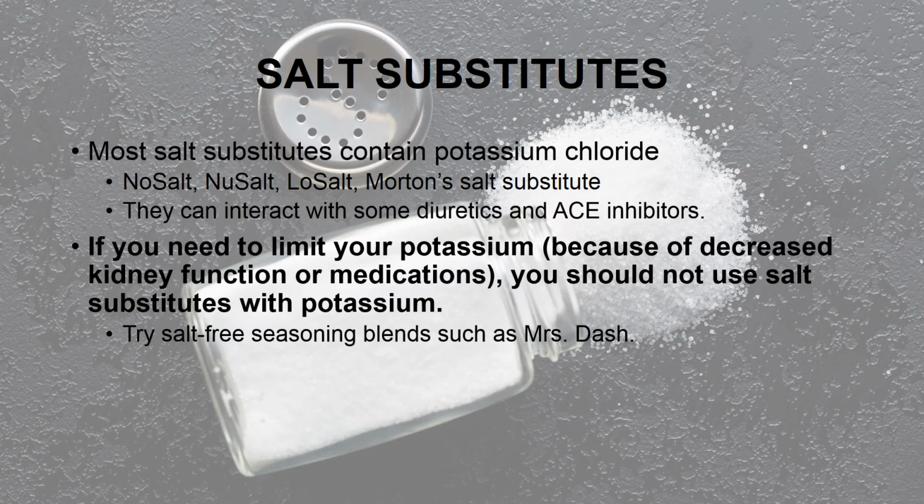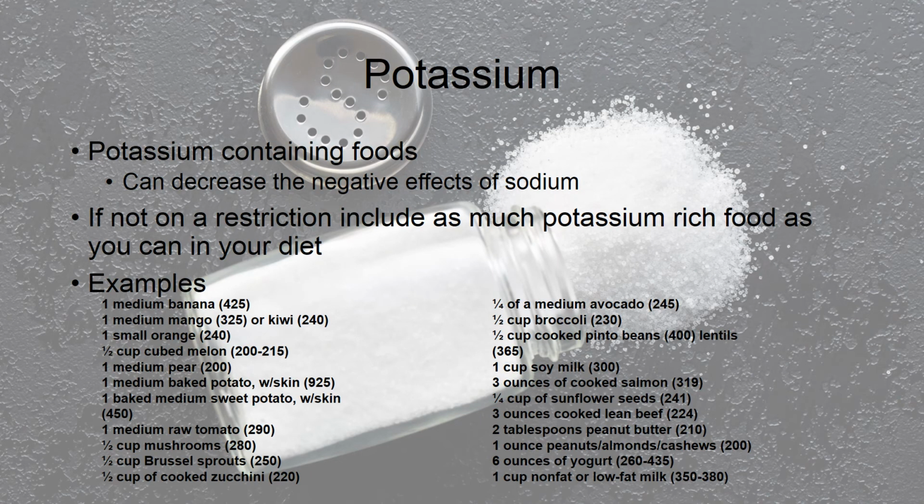Salt substitutes. Most salt substitutes contain potassium chloride, which can interact with some diuretics and ACE inhibitors. If you need to limit your potassium, because of decreased kidney function or medications, you should not use salt substitutes with potassium. Try salt-free seasoning blends such as Mrs. Dash.